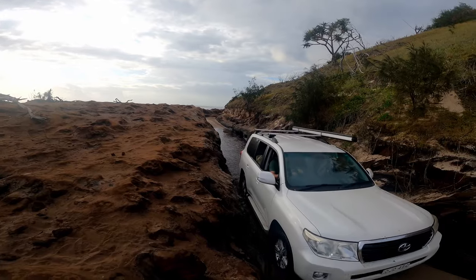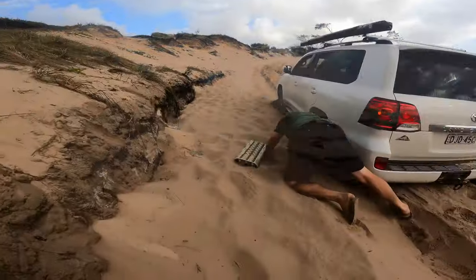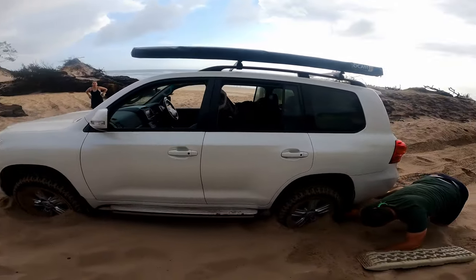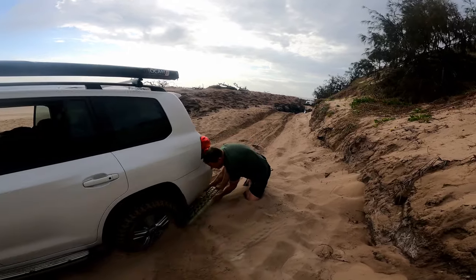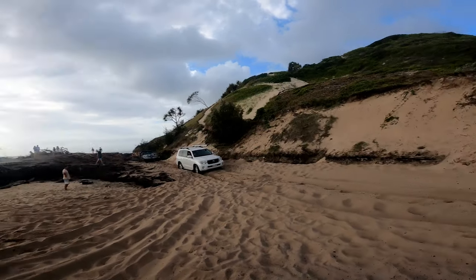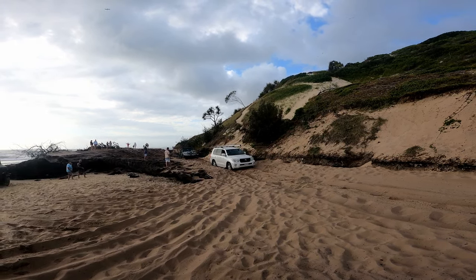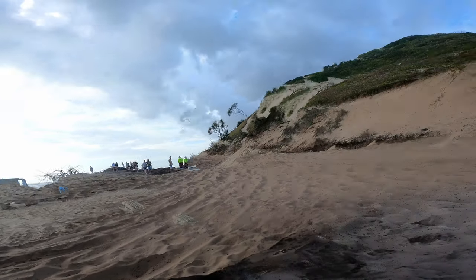Come this way a bit, Pete. You can see why so many people get bogged there. Oh Pete, look, the shame. There's someone coming up behind you. Second attempt, it is soft and it's just lack of clearance more than anything.